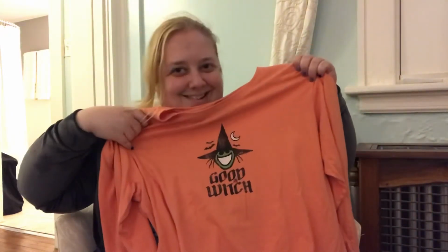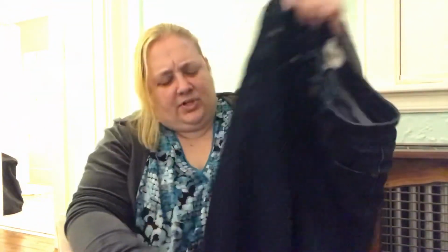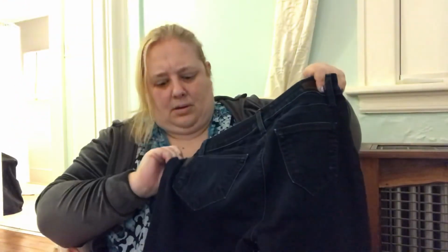And then got this Life is Good extra large and it just says Good Witch. And it's long sleeved. The last thing I got there were these Paige jeans, size 26. And they're just a darker wash, and they are the Verdugo ankle. I have another pair of Paige jeans that I haven't sold, but the comps look good, so hopefully they will sell. We'll see. And that is it.